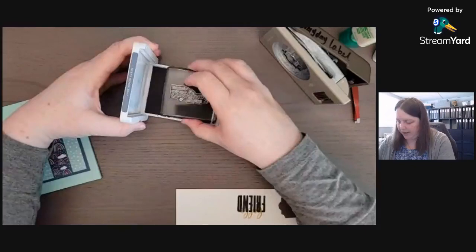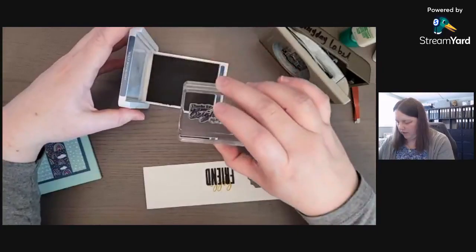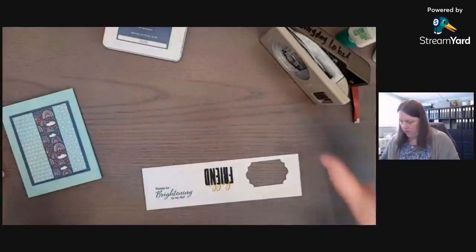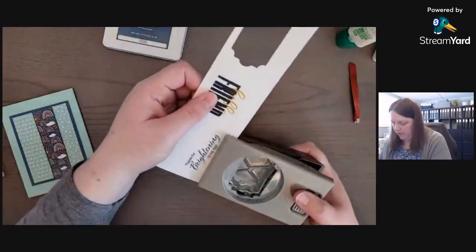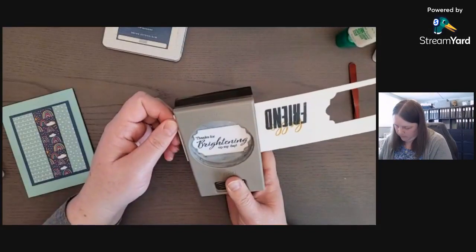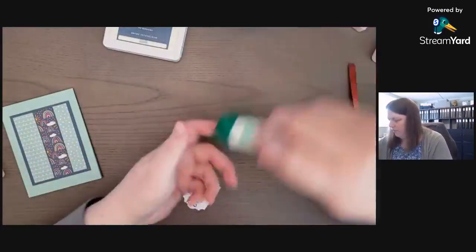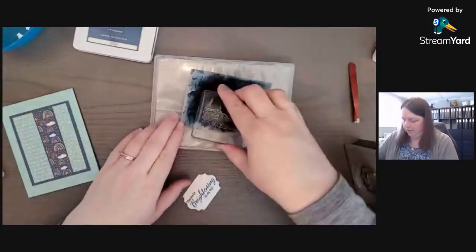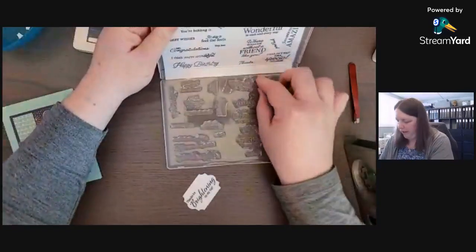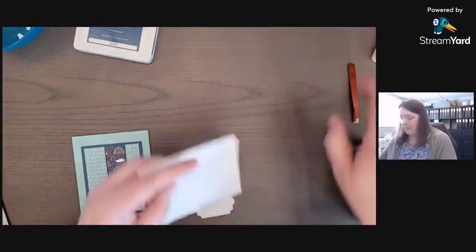We're going to use some Misty Moonlight. Didn't get quite enough ink on there. And get the punch out. Please fit. There we go. Tidy up a little bit, clean up my stamp. Put it back. Put some dimensionals on the back of this one.